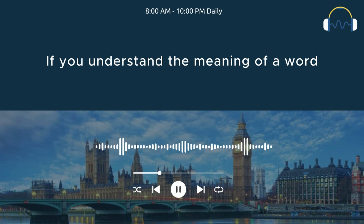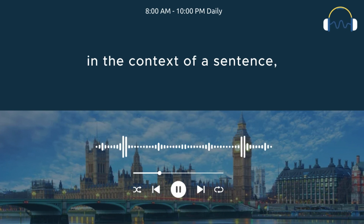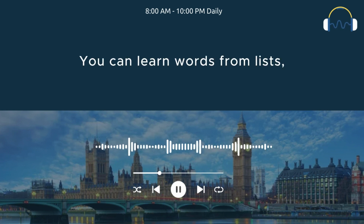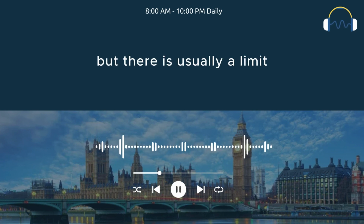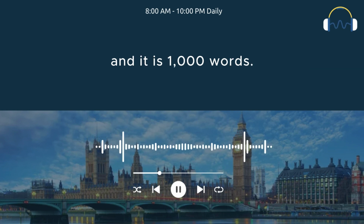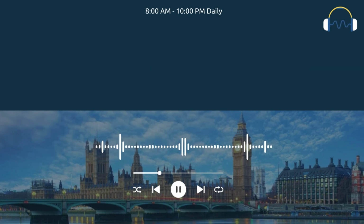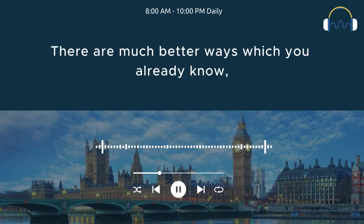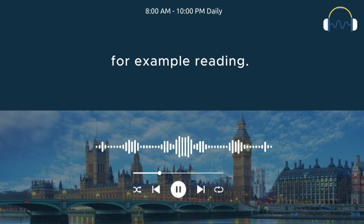If you understand the meaning of a word in the context of a sentence, you can learn the word much better. You can learn words from lists, but there is usually a limit where you can go with this way of learning, and it is 1,000 words. Also, this way of learning is very slow. There are much better ways which you already know, for example reading.